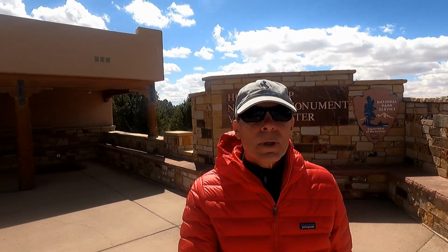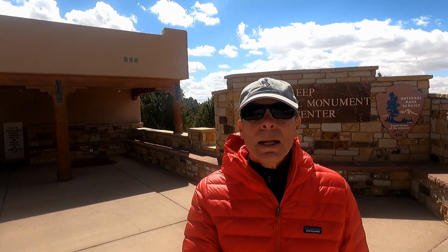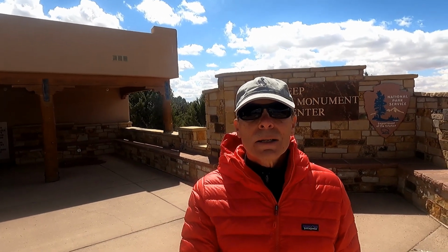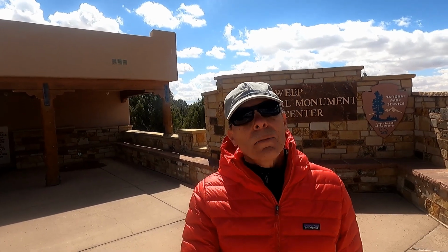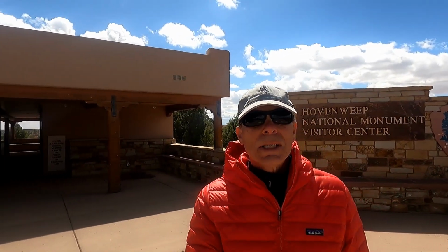So Hovenweep National Monument proved to be a great place to get out and wander. There was a 2-mile loop that we did from the visitor center. It had a number of ancestral Puebloan villages, buildings along the way, and it was very nice. A place that I'd recommend. Off we go to the next spot.